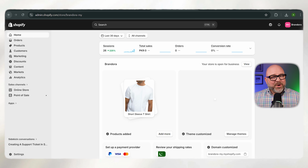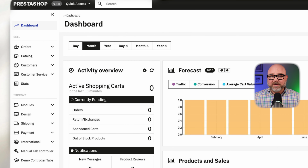Let's look at features. PrestaShop gives you huge flexibility. You can choose from many themes and change your store in almost any way you want, but a lot of the important features come through add-ons. So you might spend a little extra money to get everything you need.